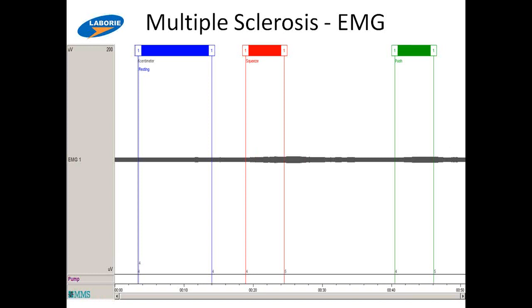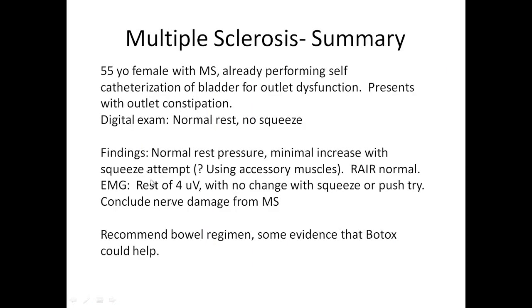And all I really had to offer her was a bowel regimen, including enemas and occasional suppositories. I always like to try fiber, bulking up the stool, because it's the easiest consistency of stool to evacuate. I did a little research for her, and she could have considered Botox, but she decided not to. There would have been a risk of incontinence with that too. So that's all the case studies. Oh, I'm sorry, I forgot to turn to this. So recommend bowel regimen, some evidence that Botox could help.